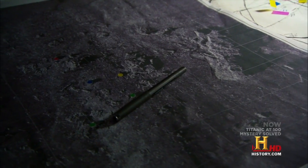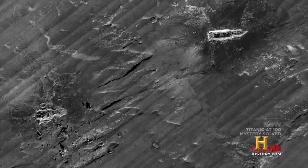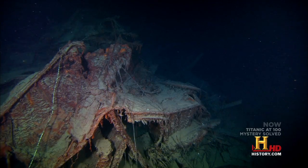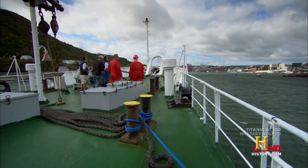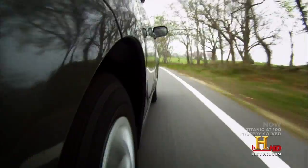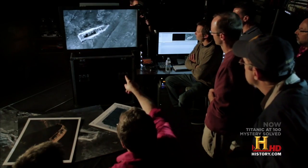At last, a century after Titanic sank, a complete map of the site now exists, as does high-definition video of all the newly discovered debris. The first step, gathering information, has been a success. Next comes the most important part, the long process of figuring out what all these new clues mean.